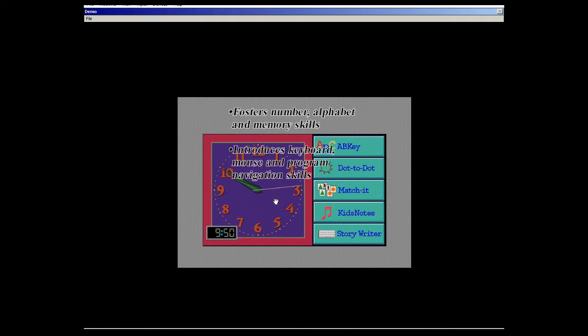Introduces keyboard, mouse, and program navigation skills. And encourages development of creativity. KidsTime Deluxe includes over 100 puzzles, stories, and songs.